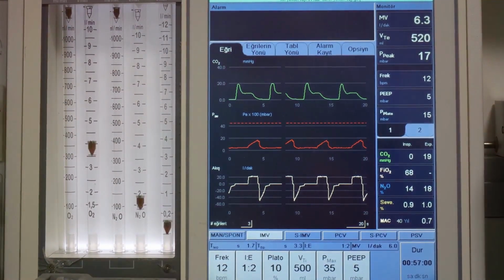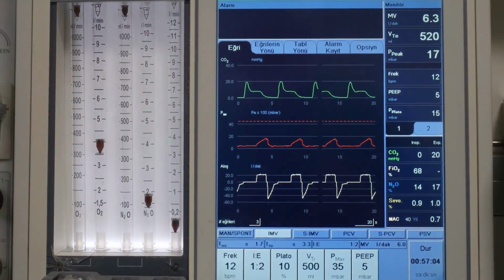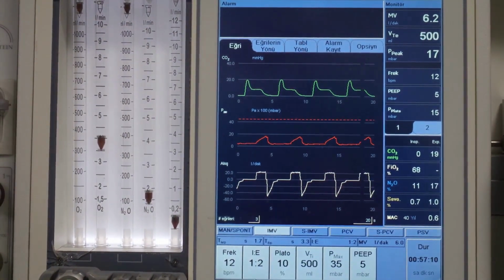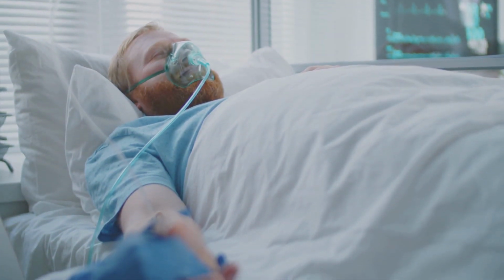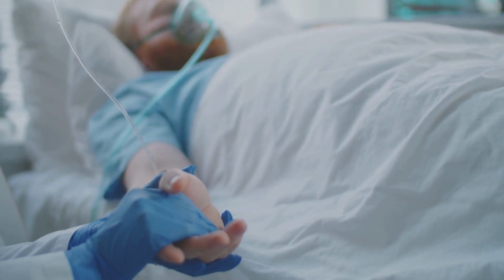First up is assist control ventilation, often referred to as ACV. Now imagine you're trying to lift a heavy box. It's a struggle, right? But if someone comes along and lends a hand, it becomes a lot easier. That's what ACV does for patients who are struggling to breathe. It provides a preset number of breaths per minute, and if the patient tries to breathe on their own, the machine kicks in with additional support.